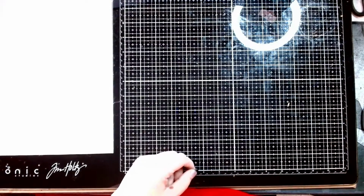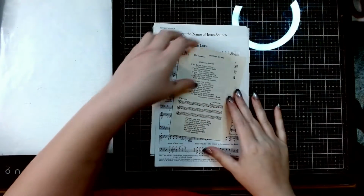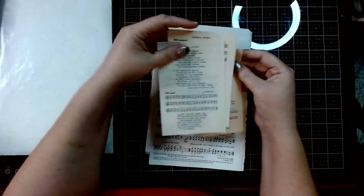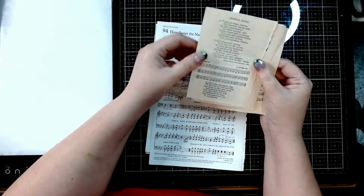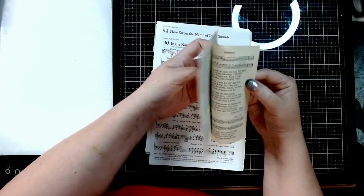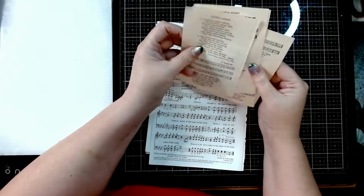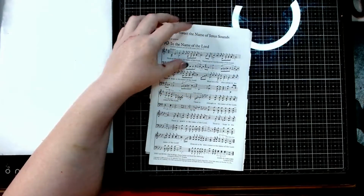And she had in the package some papers for journals. These are probably my favorite little thing. I just love how the size of them is so cute, and it's general hymns, but they are absolutely adorable. Can't wait to use some of those.